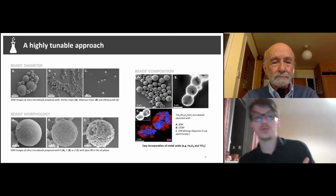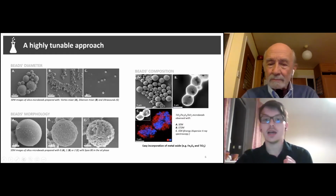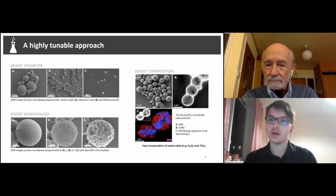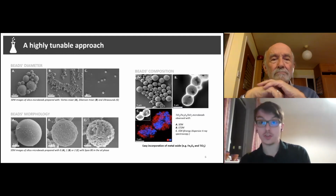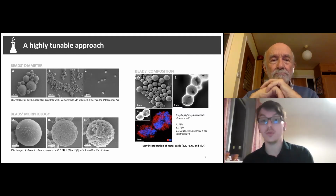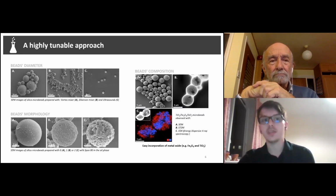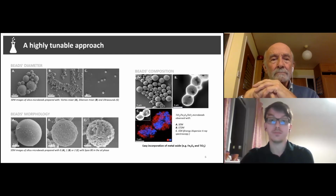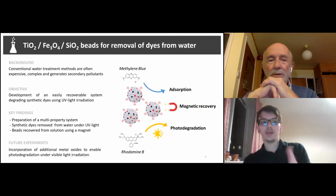And finally, what we observed, and probably the most important result, was the fact that, as I said at the beginning, we could easily incorporate different kinds of compounds inside the structure. Basically, if you can disperse your nanoparticle inside your aqueous phase, you will be able to link them together when you produce your microbeads. And this is quite interesting for the applications we can consider. So I will show you three kinds of projects I worked on in terms of application.